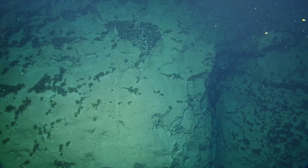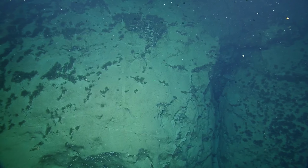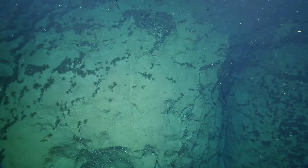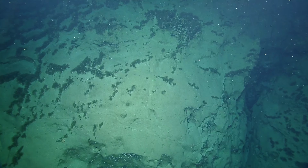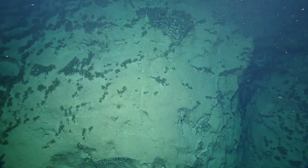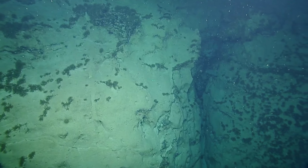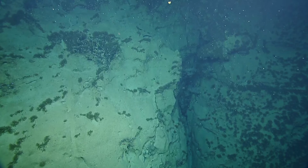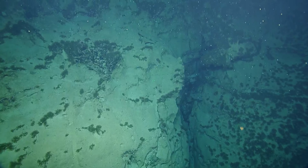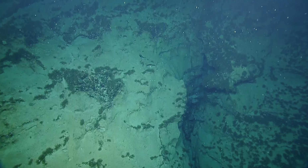There definitely seems to be enough places to shelter. Yeah, you definitely see these holothurians hanging out on the edges and underneath sides of these carbonate platforms. Definitely a preference for structure.